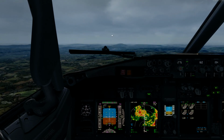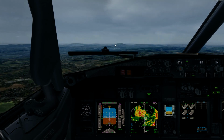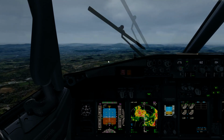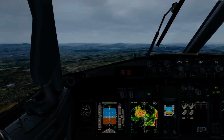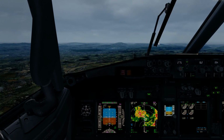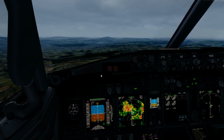I say temperature is 12, but the temperature is 9 on the ground, so I'll just keep the anti-ice on for now. And I think I'll make a rather firm landing.